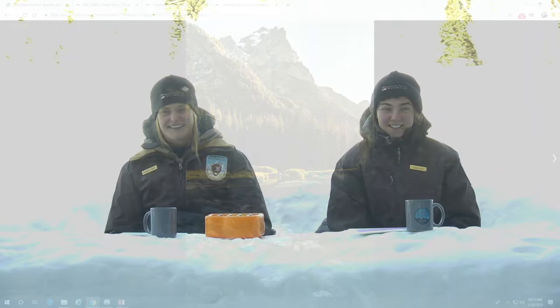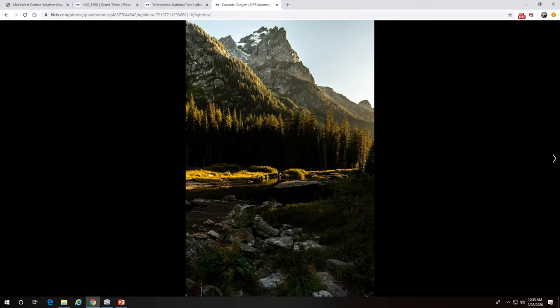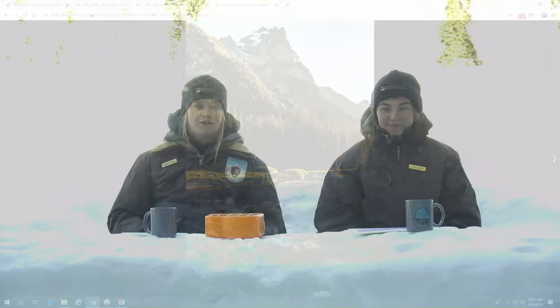Yeah, good question. Here are some photos of some of those streams that are coming down from the mountains. And when folks are hiking or backpacking in the summertime, they'll bring water purification with them in the form of a filter or different types of drops so they can treat their water while they're out there and have clean drinking water.